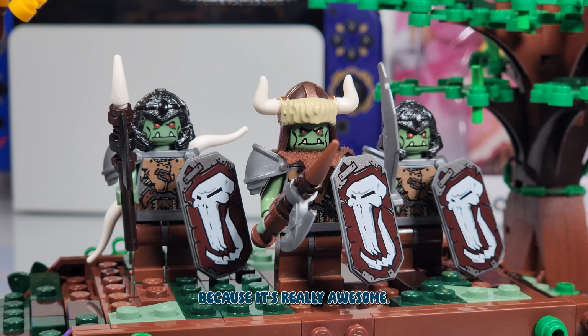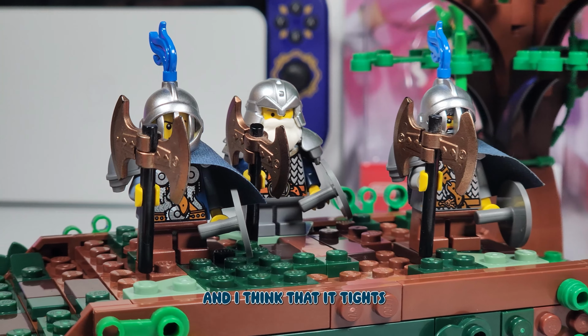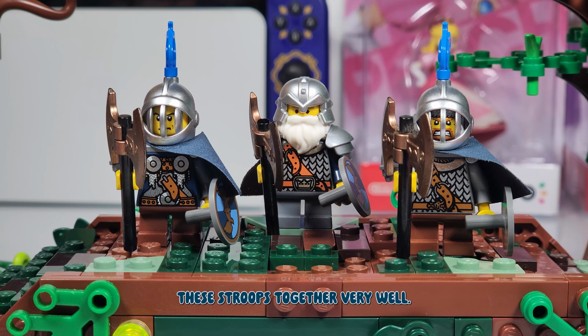Staying on theme, I'm moving on with the dwarves from the fantasy era. I think that I have shown these guys in the past, but this time I actually gave the dwarves some accessories. I really like how this trio looks together. I was able to find helmets that match in color, and I think that it ties these troops together very well.